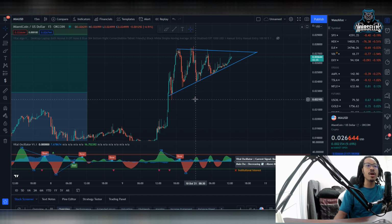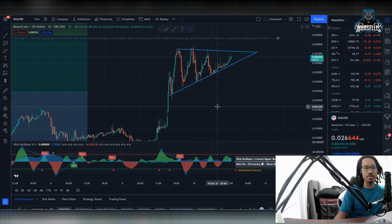Now, just go ahead right now and dump all your money in Miami coin. Remember, whenever you see stuff like this, anything could be a bear trap. But I don't believe this is a bear trap or a bull trap. This is not a bull trap. I definitely think that we're actually about to break out of this consolidation period.